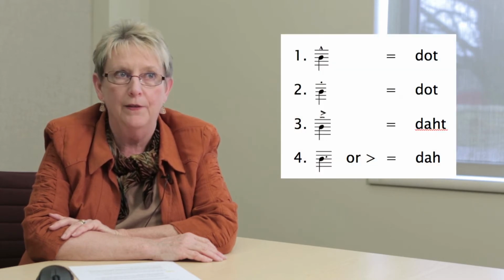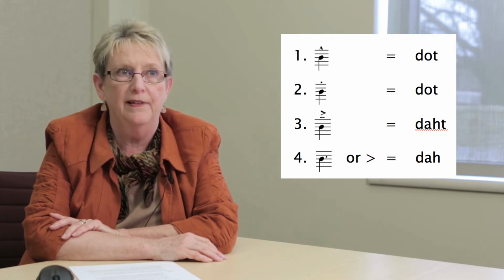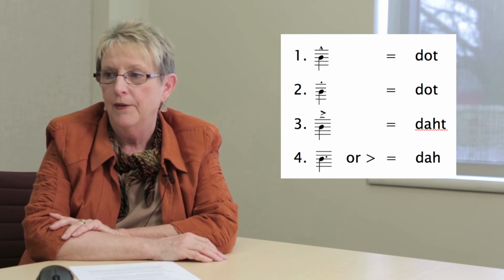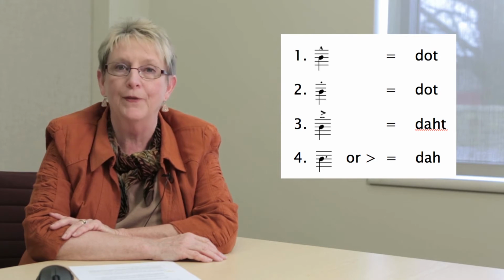Scat syllables help students internalize rhythmic patterns while addressing note length and weight, two important components of jazz style. There is no one best way to translate notation into scat syllables. However, I've developed a system that I believe works very well. Quarter notes are typically played marcato in swing style, so a quarter note with an accent or a staccato marking would be performed dot, as shown in examples 1 and 2 on the slide. So you see the quarter note with the accent and the one with the staccato marking, both are dot.